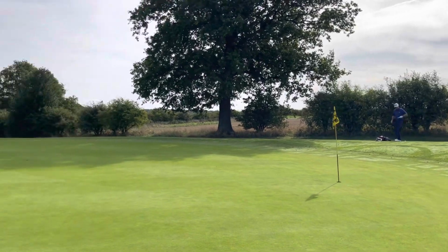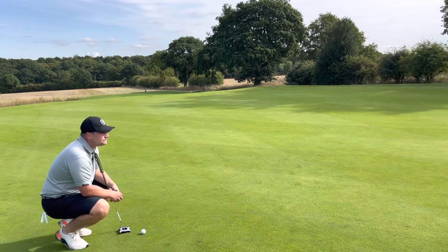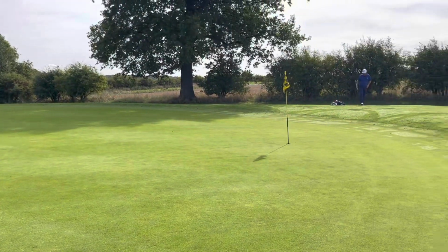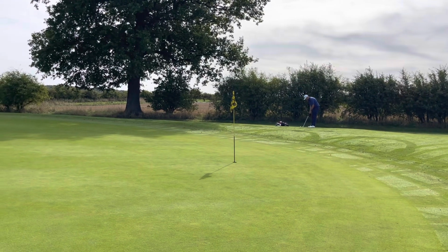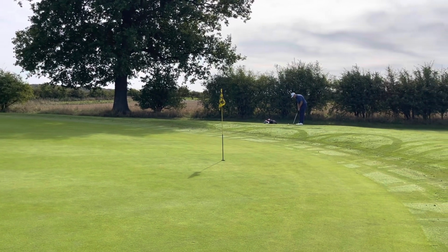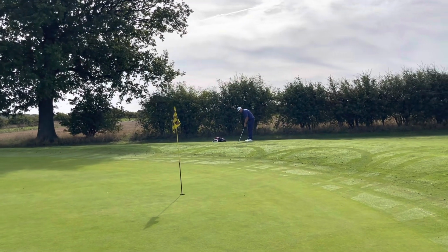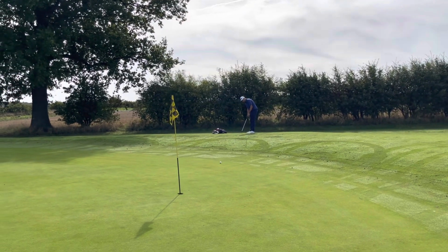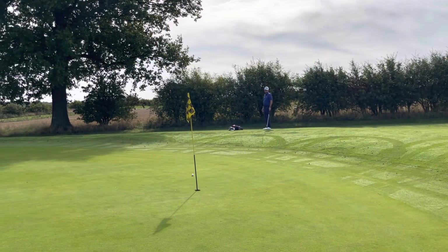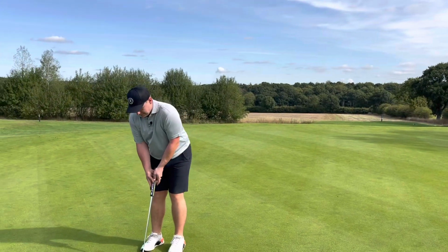Chris has left himself a horrible shot. You could chip this, but I'm going to stick to form. I'm going to be using the G-Force. Oh, putting it through the dew. Yeah, nice shot. Not bad. Probably better than a chip would have been, especially for you.